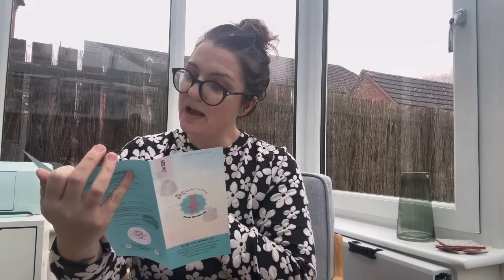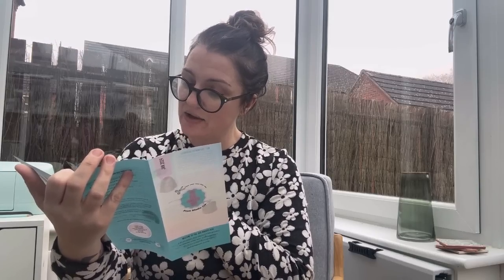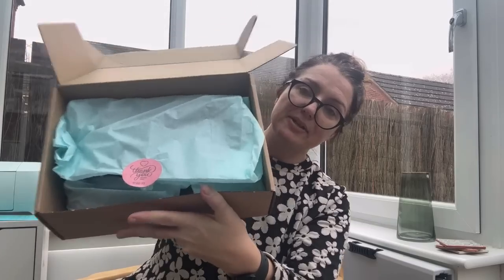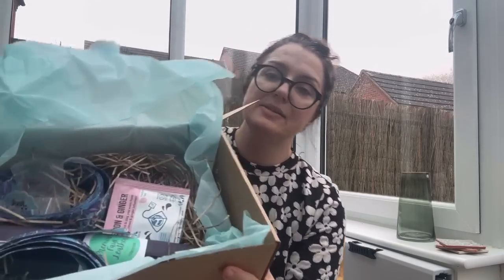Now, I already have the Ena bag, which is what I'm going to make with what's in this box. And then there's another bag here that, with this code that you get in here, you get for free. So that's amazing. And then it tells you what's in the box. And the box comes packaged up in a lovely little box like this with some tissue paper that says, "Thank you for your order." And then it's a bit of a purple theme. And this is what's in the box.